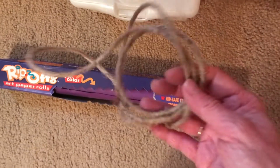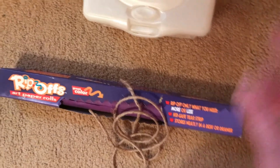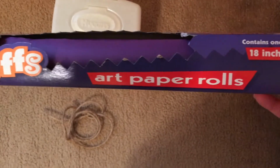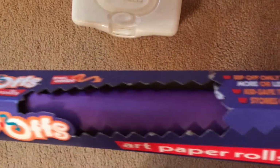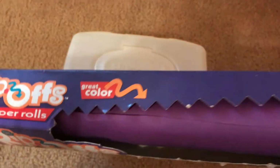Okay, I've popped upstairs here to the craft room for a minute. I found this in the basement. I'm going to put it in with my jute twine, and then this, I keep thinking I'm going to get rid of it, and then I think, no, I'll use that with my grandkids. Well, now that I have a craft room, I'm going to put it up here. It's just like an art paper roll. It's purple. So hopefully we can use that together.